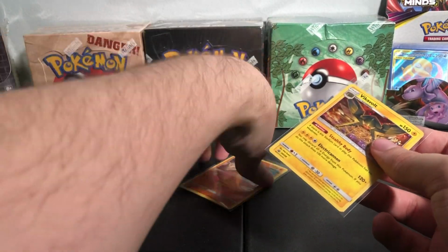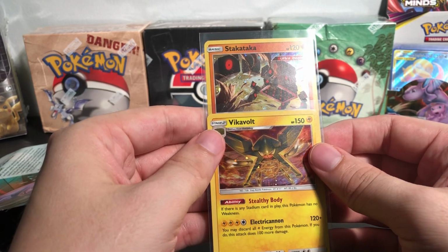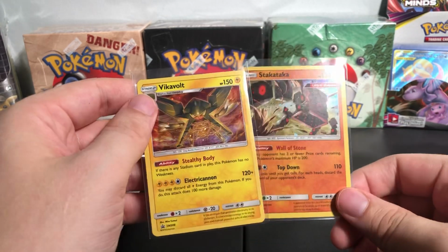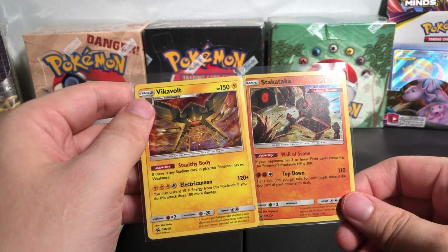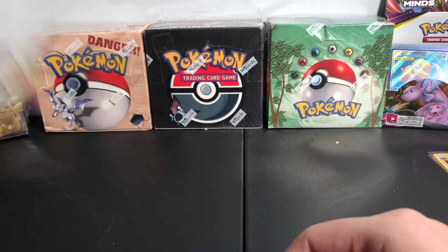Okay. So Vikavolt and Staccatica. Oh my god, I can't say his name. Ultra Beast. Look at the HP on those. They have a lot of HP. Place that to the side.